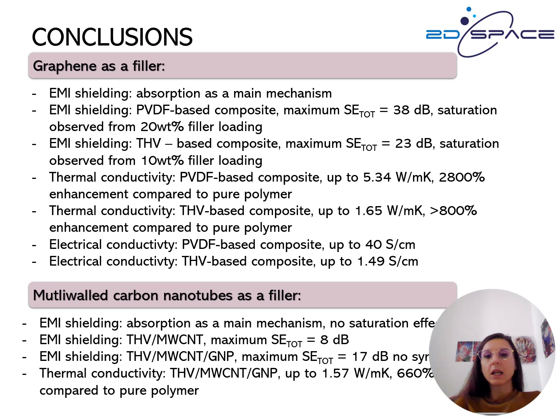For the alternative, we obtain a lower thermal conductivity, but still providing over 800% of enhancement. In case of the electrical conductivity, of these two versions, the PVDF-based composite is electrically conductive quite well, but the THV is a very weak electrical conductor. But as I said, it may also be an advantage in other applications.